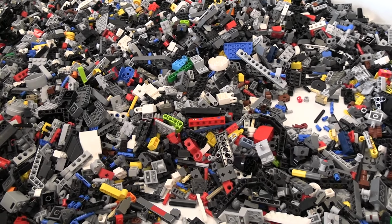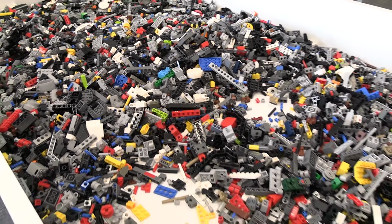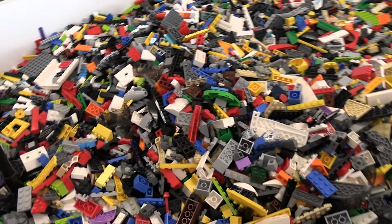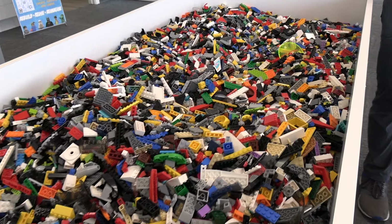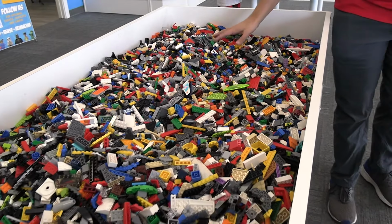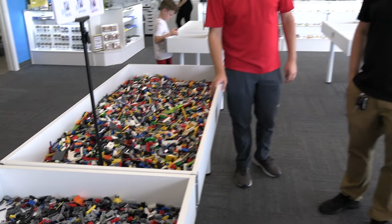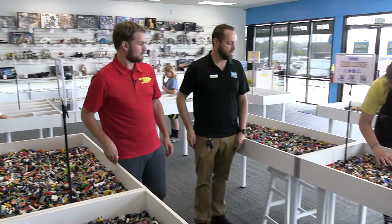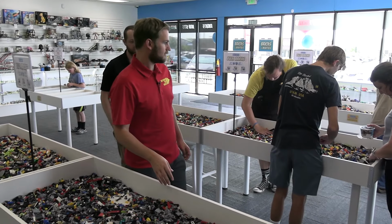But no, we get compliments about our tables because we try not to overfill them. If you've ever tried to dig through a big bin of Legos, it gets really frustrating quick. So we monitor the levels pretty regularly to make sure that they're staying kind of at a premium fill. So yeah, we'll fill them up and add to them a couple times a week.